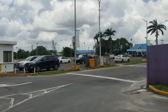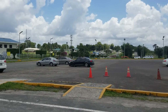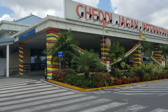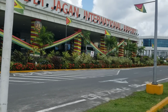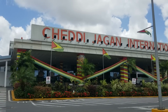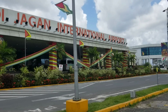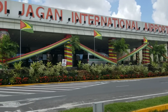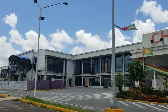So that is the expansion that's going on here. It's a departure lounge at the Cheddi Jagan International Airport. As you can see, this is the arrival terminal. This is the arrival lounge area. So this is where you would disembark after you've gotten off the plane and you've come through customs and you picked up your luggage. This is the exit from the airport terminal, and the new part that's being constructed, I'm just told, is a food court and the departure lounges.